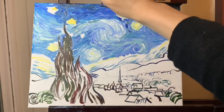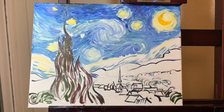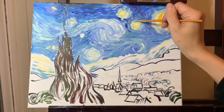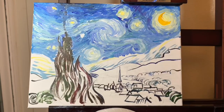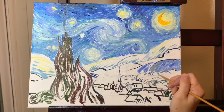My goal is to get very close to the original painting, so I am trying to copy the strokes I see there, the direction and size. You can be more flexible as long as you get the colors right and the strokes more or less similar, you're good. All right, you can go ahead and start working on your Impressionist master copy or continue watching me finishing this one. Good luck!